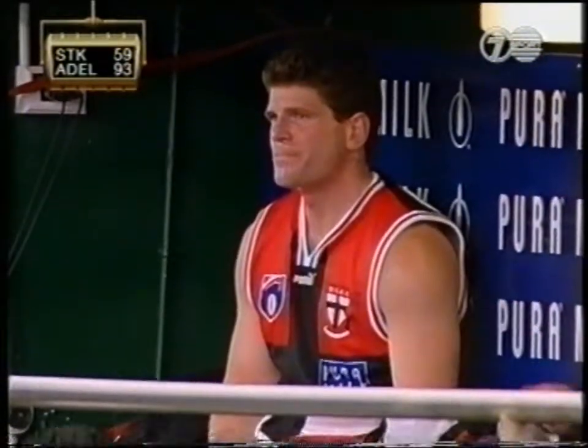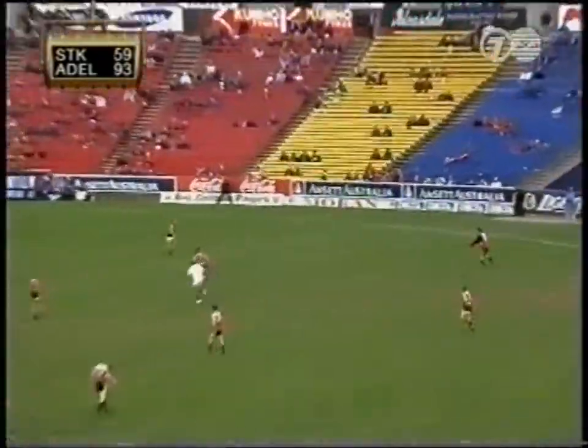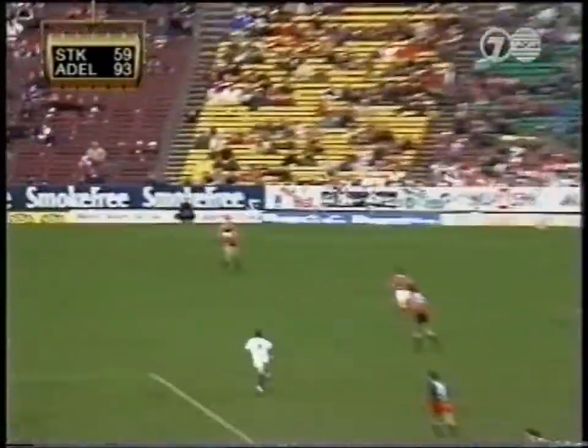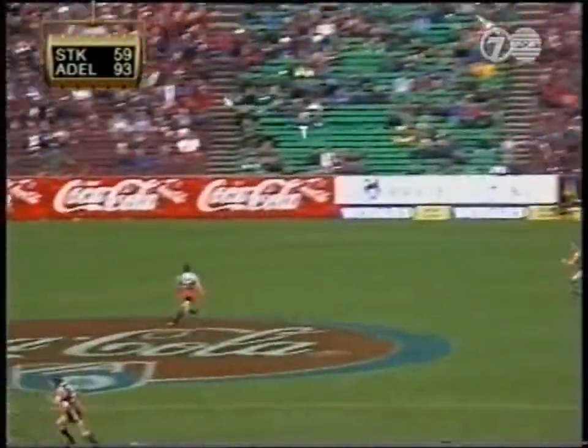Well, there's Robbie Harvey. Today, 16 kicks, 6 handballs. So 22 disposals, and his season average is 28 and a half. So he's come back from the calf injury, not quite up to speed how we've known him in the last 2.5 seasons.